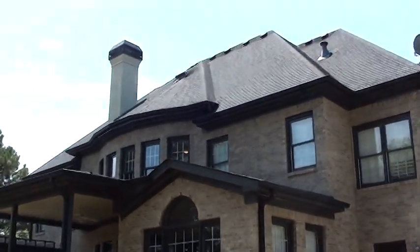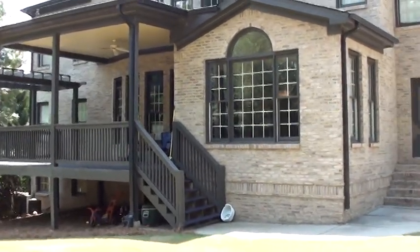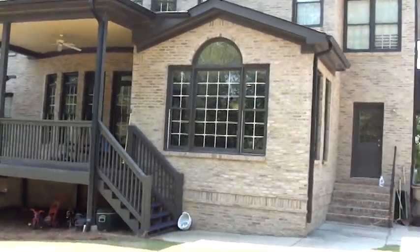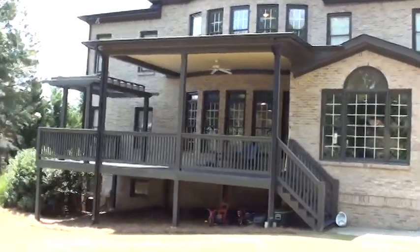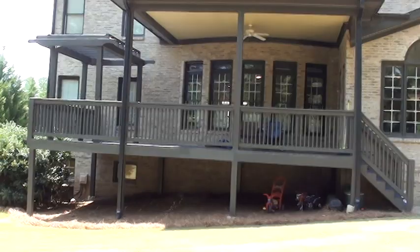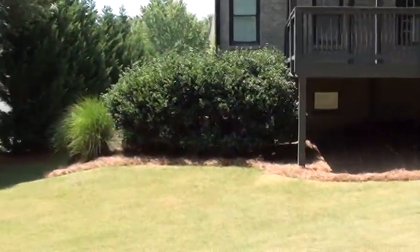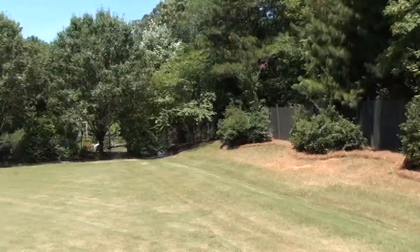This is the back of the house. It has two fireplaces, one in the master bedroom sitting area, and one in the family room. This is the back of the house. It's a beautiful day with a door leading to the kitchen area. It has a panoramic window view from the family room to the backyard. I take a 360 of the backyard from this angle of the house.